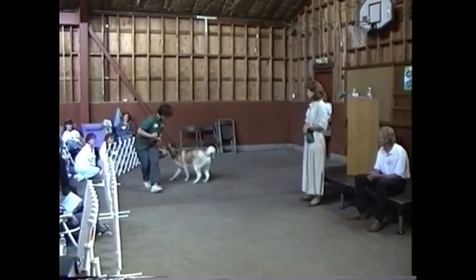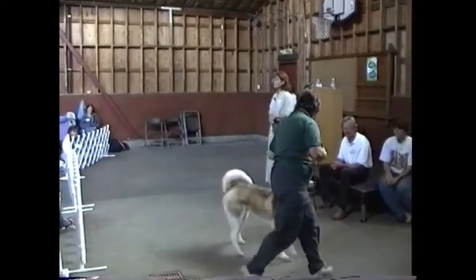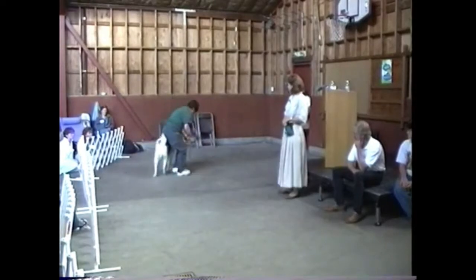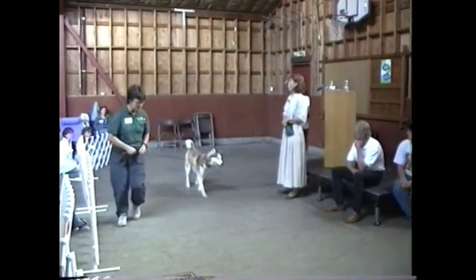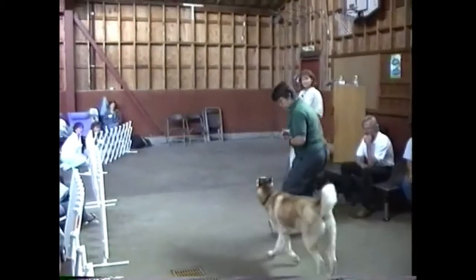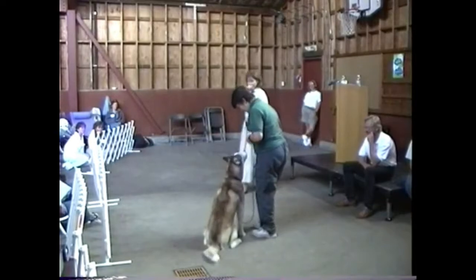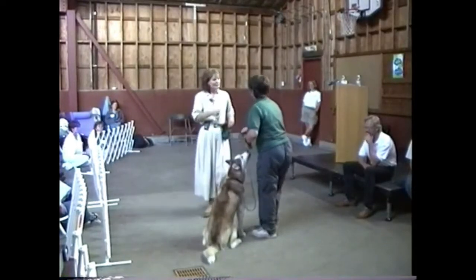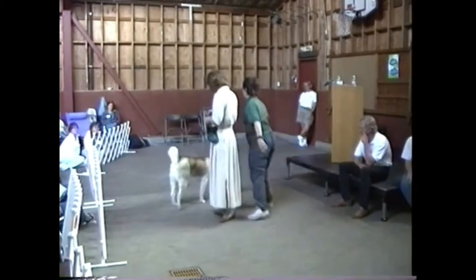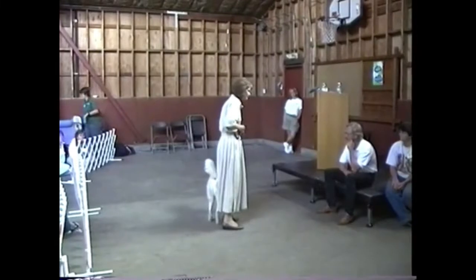Good. See how he's watching her now? Right, let's go. The treats have nothing to do with it. Good, good dog. Very nice. Cute little underbite. Darling little big lip here. Canoodie. That's what I meant by body blocks. Do you guys do that?